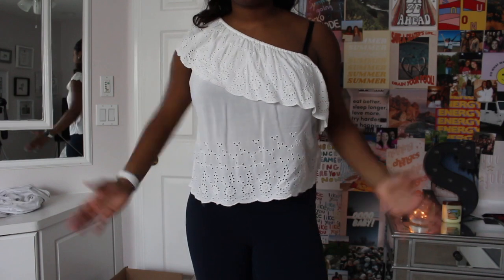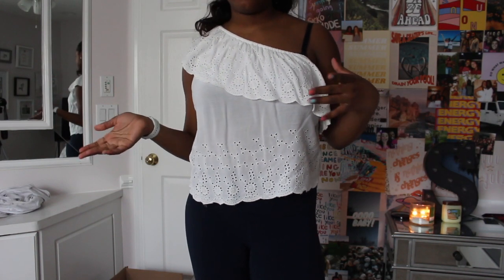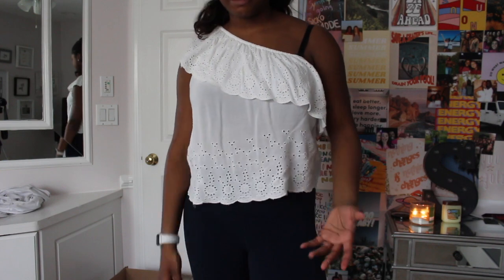This top I think is cute. I just think that it's not really my style anymore, and I think someone else could get good use out of it. It is kind of worn though, so I think I'm just gonna donate it actually.